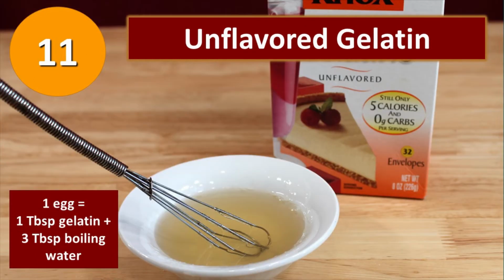Unflavored gelatin, just mix 1 tablespoon of gelatin in with 3 tablespoons of boiling water to replace 1 egg in a recipe. And you will want to whip this and just let it have a little bit of time to gel before you add it to the recipe.